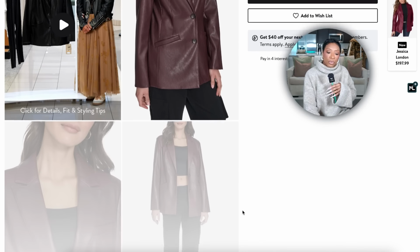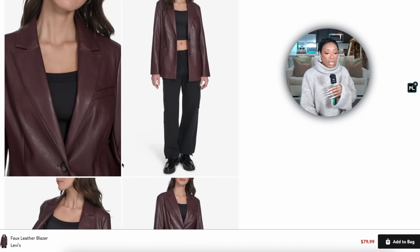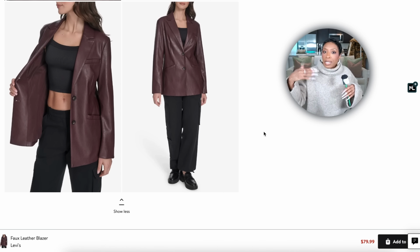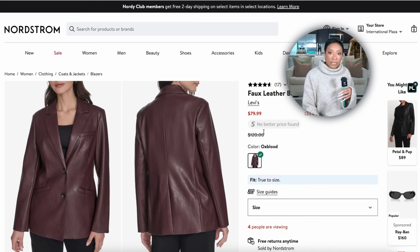So over here at Nordstrom, we've got for $80 by Levi's the faux leather blazer in this color called Oxblood. It works. Y'all know the color. It's a faux leather blazer. It's going to give us the vibe we need it to give. I do like the way this one falls. It looks really soft. It's available in sizes extra small to extra large.